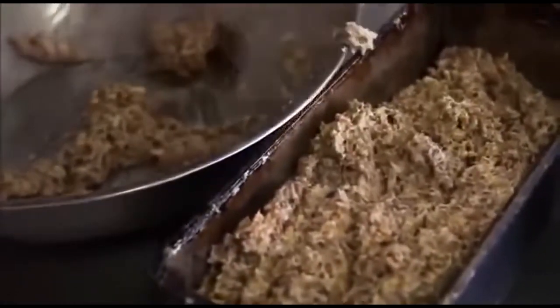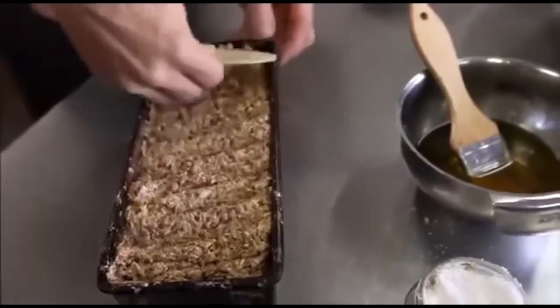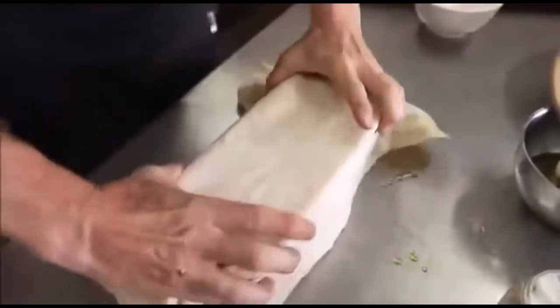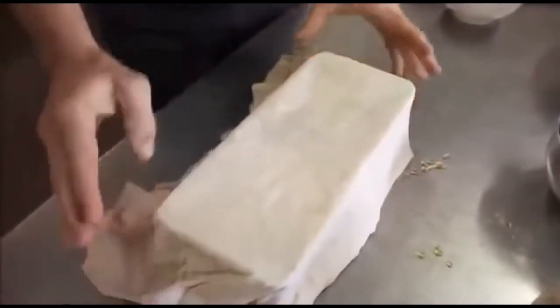Pack it in so there's no big air holes in it or anything like that. And then just a quick brush on it. We're gonna let that sit at room temperature again, minimum around 3 hours. What's very unique about this, we're gonna put it into a cold oven.